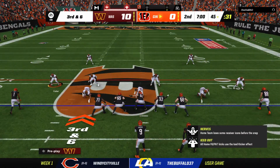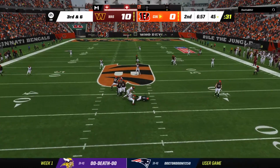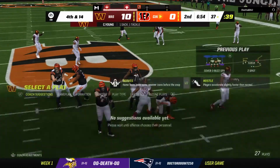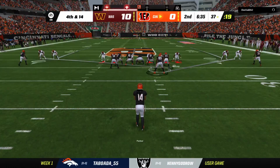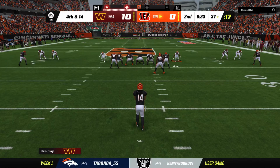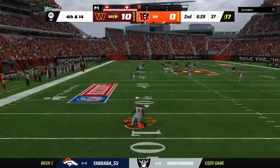Here's Burrow setting up to throw it. Oh, the Commanders are going to get there as he's taken down. No surprise there. Chase Young wrecks that play with a sack. The Bengals bring out their punter now as he'll kick it away for the second time.